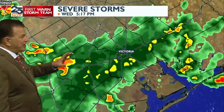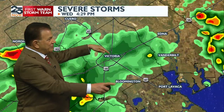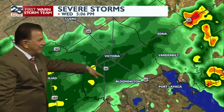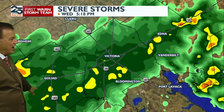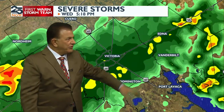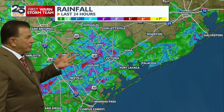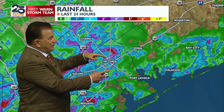All right, let's zoom in a little bit and show you what we're dealing with here in the city. The heaviest stuff at this moment is actually down toward Bloomington and down along Highway 59 over to Goliad. A little bit of rain also up on 59 to the northeast. But overall, we were trying to figure out, okay, how much did we get? Well, it looks good.